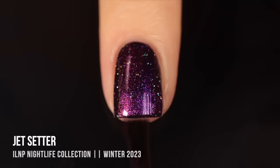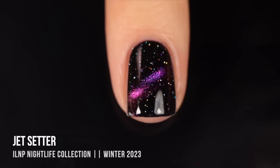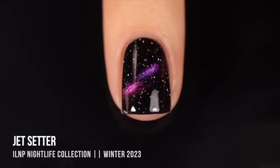So I was really curious to see how this one would look in the cat eye style. And again, just that really beautiful, very stark contrast between that magnetic pigment, especially being as bright as it is, versus that black base with the holo. It does still give me a very cosmic, starry kind of vibe, but again, I'm seeing a lot of that light show kind of look, and it's super fun. It kind of reminds me of like neon signs.